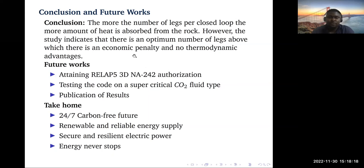So we finally tested the code on supercritical carbon dioxide, because water does not absorb as much heat as carbon dioxide at its supercritical state. So far we have one publication of these results and another publication still underway.